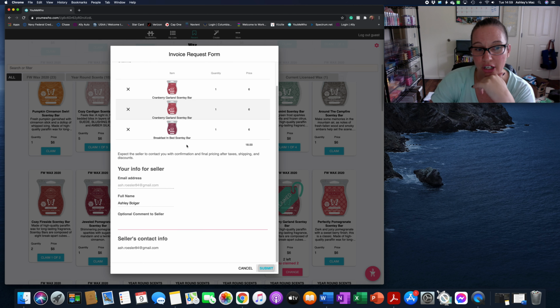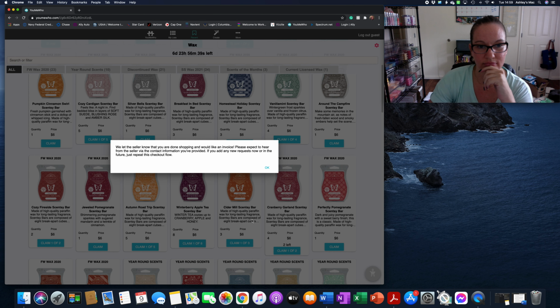Then when they come to their cart, obviously this is the only information I currently have turned on, that I'm currently asking for. If it was turned on with everything else, like their name, their address, how they want to pay, all that stuff is going to show up down here once they click submit. So we'll say submit. It's going to say, okay, we're going to let the seller know. Please expect to hear from the seller via whatever contact information they provided.